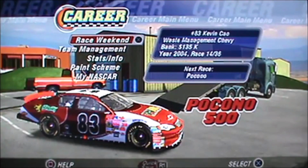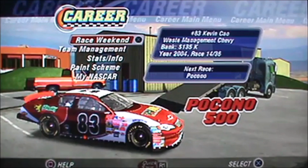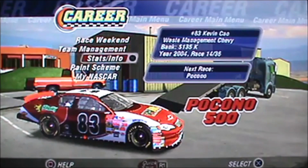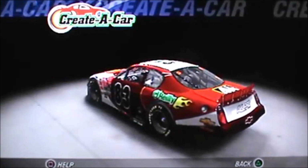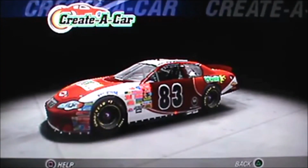Well, it's about to get tricky at the Tricky Triangle in Pocono Raceway, the Pocono 500, and hopefully this scheme isn't too tricky to point out. It's the scheme I got sent in by JC for this season. I'll be using it again at, I believe, Indianapolis and a couple other races I remember running this season. I gotta check it real quick.